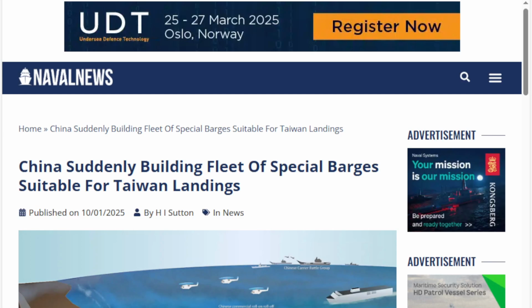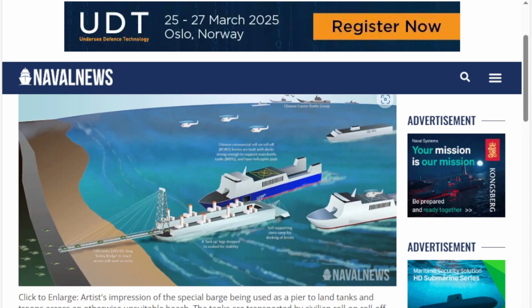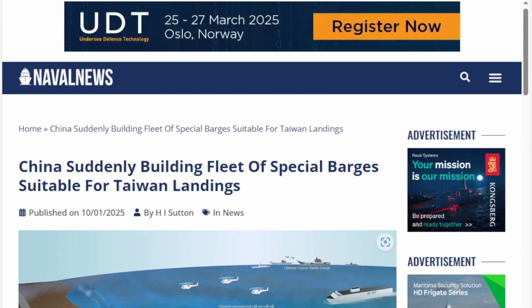And this is H I Sutton. Two months ago: China suddenly building fleet of special barges suitable for Taiwan landings. And instead of going through this article, how about if we let H I Sutton, who is one of the best in the business, describe it himself?